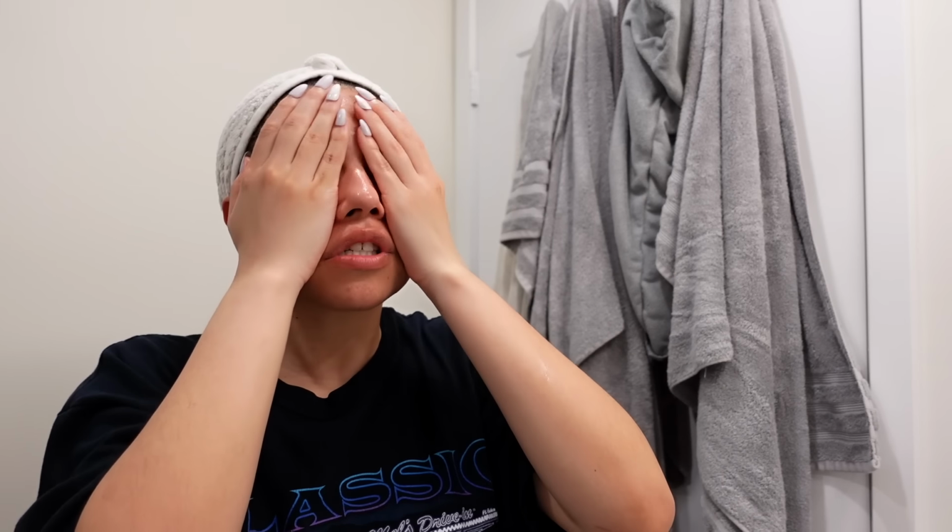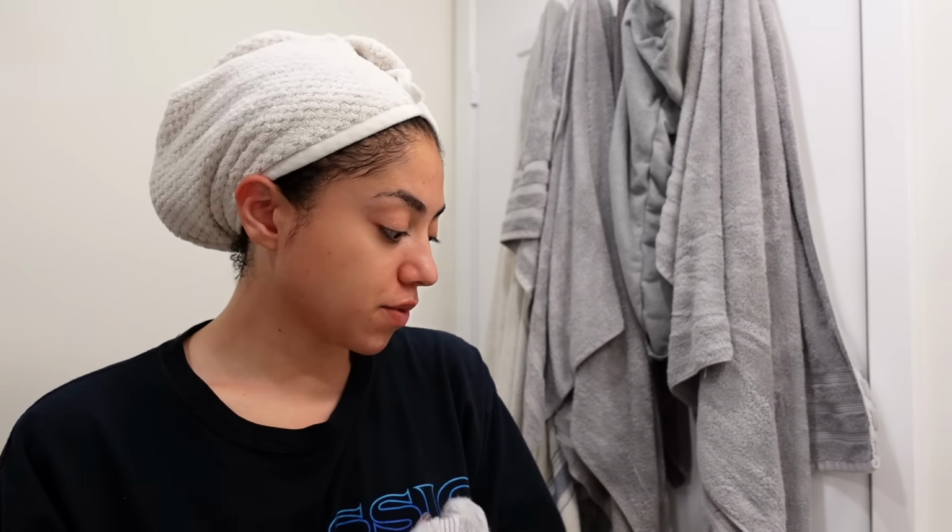It doesn't smell like anything, which I feel like my skin really loves products where there's no perfumes, nothing like that in it. And it just works really well. And it also hydrates my skin very well. So if you guys were ever interested in Innisfree and you wanted to know if it was good or not, I absolutely approve. So last night, my friend and I, we went to the Toronto Beach Club.